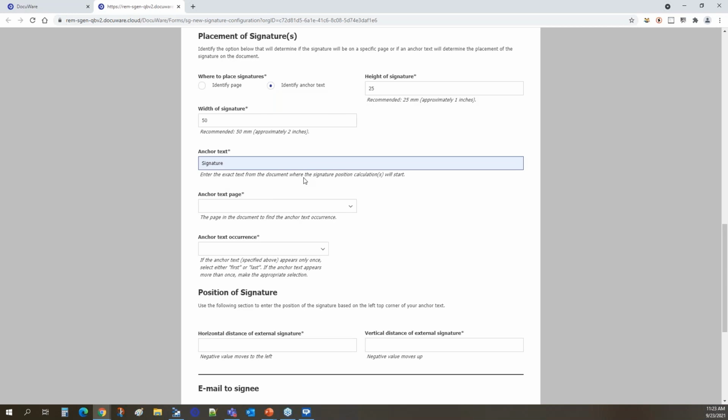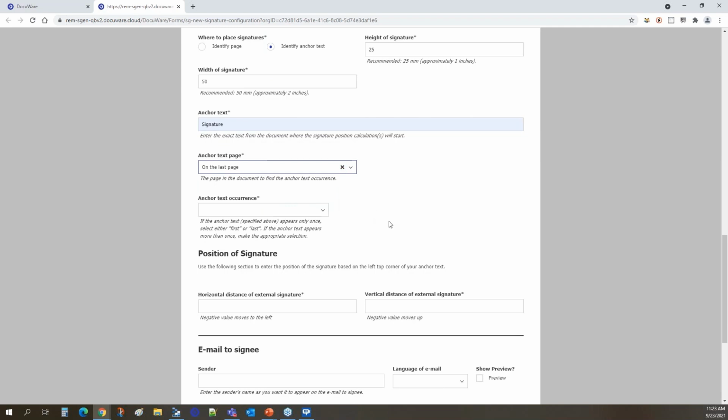Now, what page should I look on to get that word signature? Well, I can identify the first page, the last page, or a specific page. But I know based on what I've seen on the document, I want the last page. But the word may appear more than once on the page, so I get to choose the occurrence. Do I want the first occurrence of the word signature on the last page, the last occurrence, or a specific occurrence? I may choose the third occurrence if that's the case. But I know that on this document, it's going to be the first occurrence of the word signature on the last page.